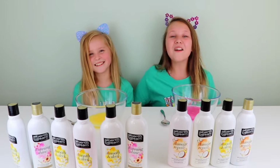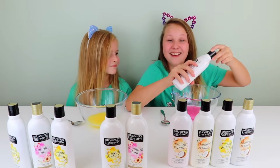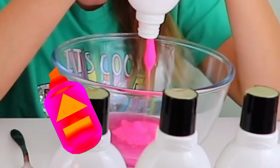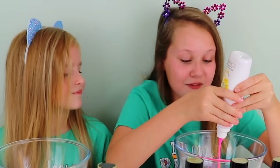All right, guys, it's round two and it's my turn to pick. I think this one. I don't know, guys, why I picked this one. I just have a feeling about it. Yes, I got pink glitter. I got pink paint. I got more pink stuff. Oh my gosh, I'm off to a really good start. I haven't got any shampoo yet.